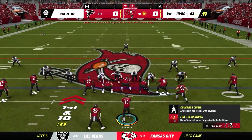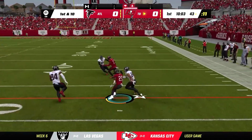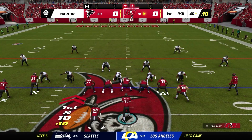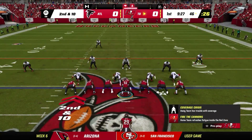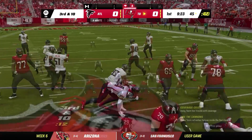Right here we go quick to Russell Gage. He gets us a 1st down. Nice running here by Rachaad White. That's slick. We like that carry. Those are the exact type of carries that we like to see and what give us hope that maybe Rachaad White can become a full-time back for us. And that's really what we're looking for this season, as it's already turning into a lost season for the Buccaneers, so we really need to see who are the players we can build around going into the future.